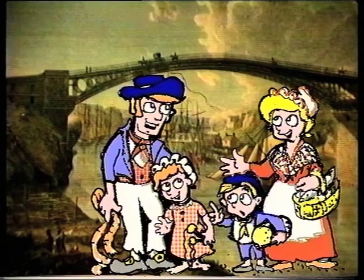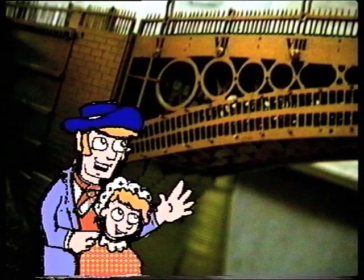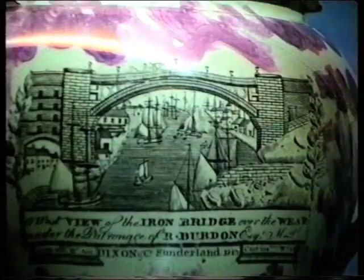What's all the fuss about? Haven't folks seen a bridge before? No, they've never seen anything like this, Sam. It's the wonder of its age. It's a bit like seeing the first spaceship land on the moon.